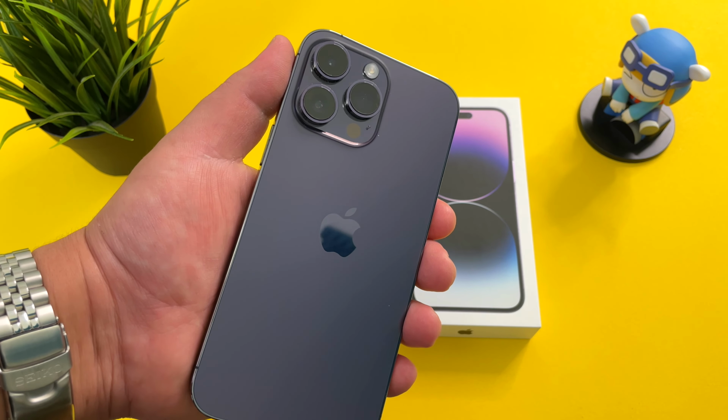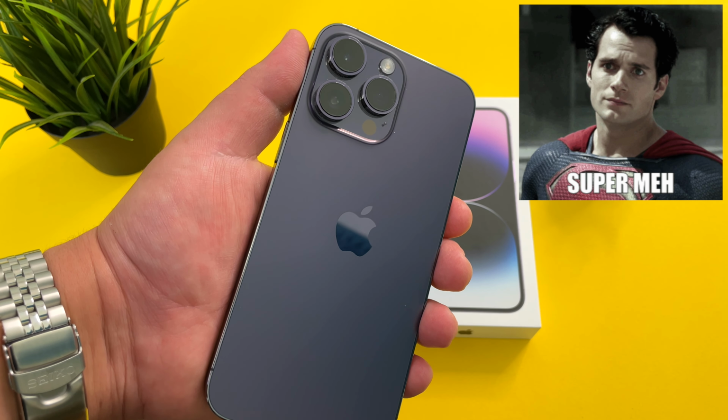Amazing phone, guys, but the battery life, it's just meh.